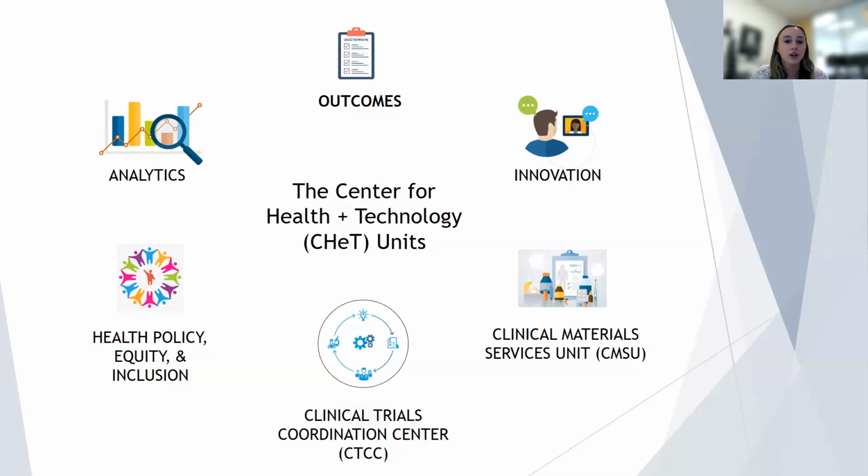We also have the Clinical Trials Coordination Center and the Clinical Materials Services Unit. These groups are critical to conducting multi-center clinical trials. And these have been historically across a range of neurological diseases.